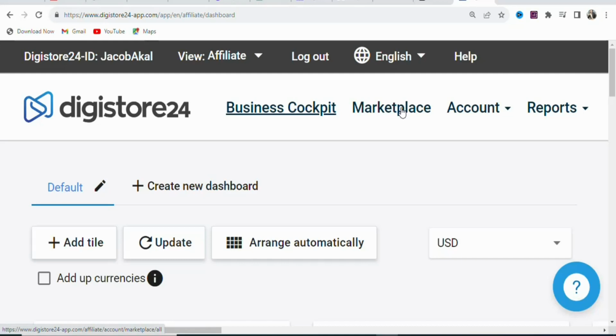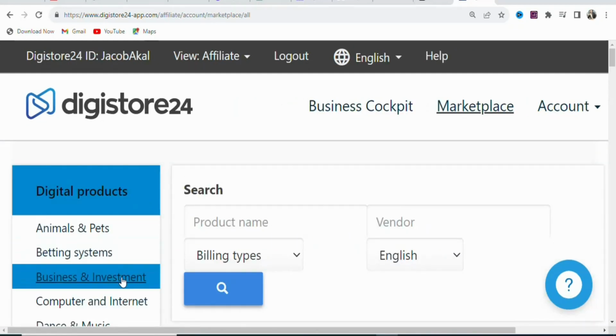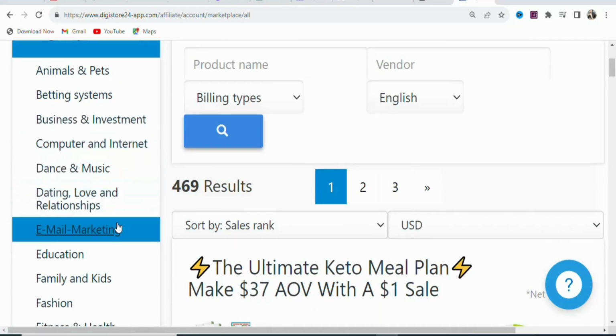Once you create your account and log in, what you have to do is click right here, Marketplace. Once you click on the Marketplace, you can see these are categories of products that you can promote. So let me scroll down for you to see. You can see a whole lot of different categories of digital products that you can promote to earn money.